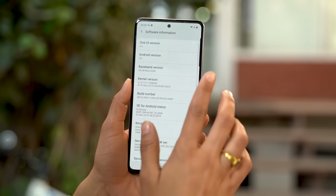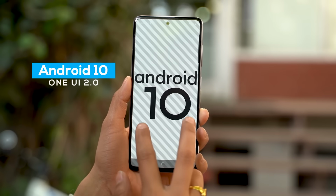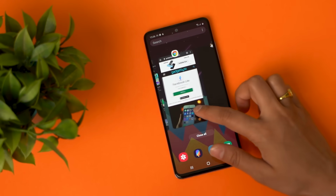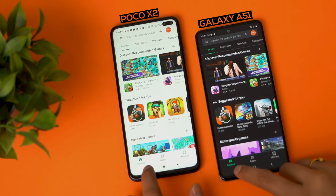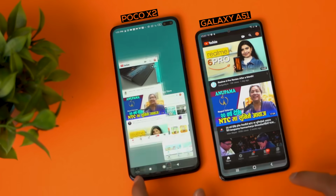Talking about the software version, the Galaxy A51 runs on Android 10 with One UI 2.0 on top. And the difference between the original One UI 1.0 and this version of One UI is great. Although there are not many visual differences, I did notice that this one is a lot smoother. Having said that, there is still a slight hint of lag while navigating through the apps and multitasking. Comparatively, it's just not as swift as, say, the one on the Poco X2 or the Realme X2.